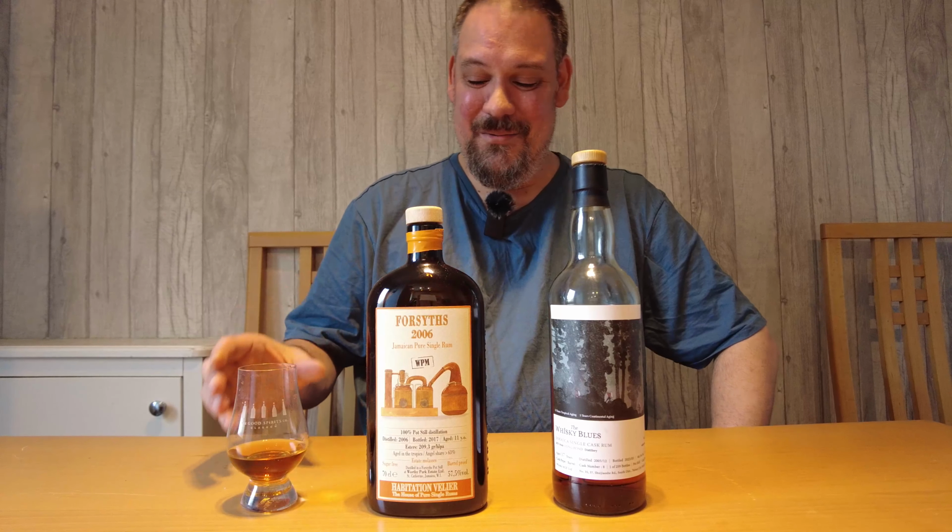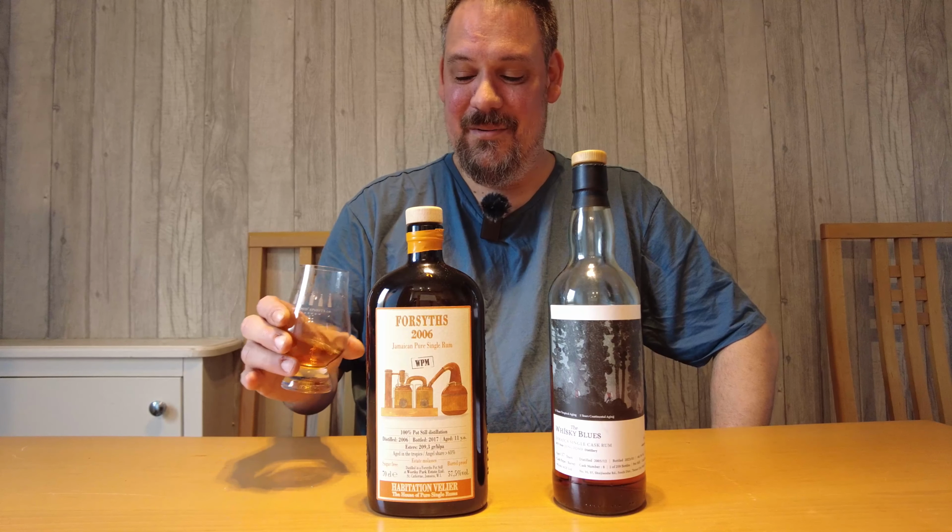Habitation Velier or Velier bottlings I always enjoy. And spoiler, this one is no exception. So we'll just get straight onto the tasting notes, shall we? So we'll start with the nose first and just see what we get on this one.